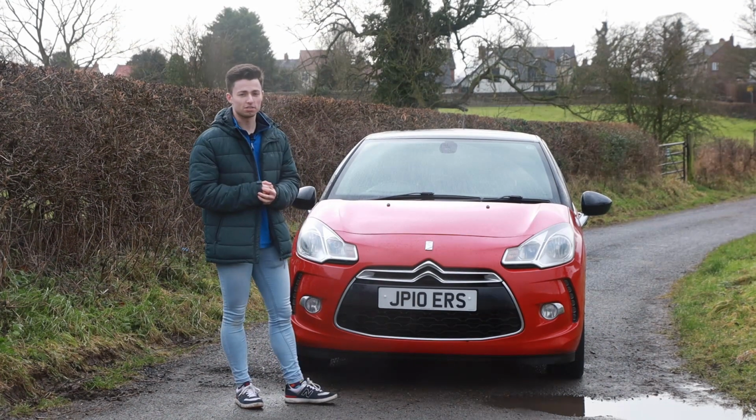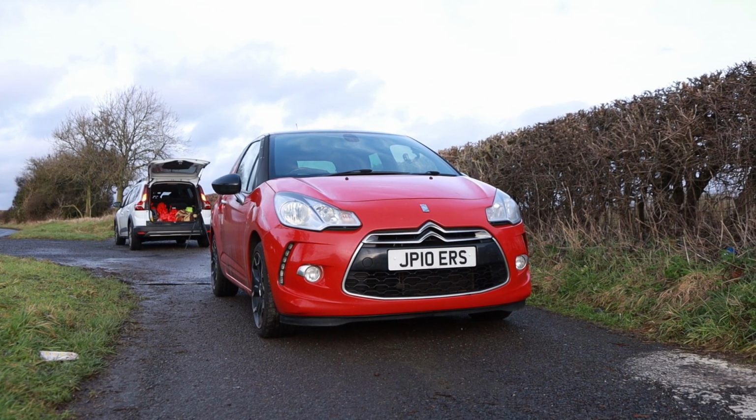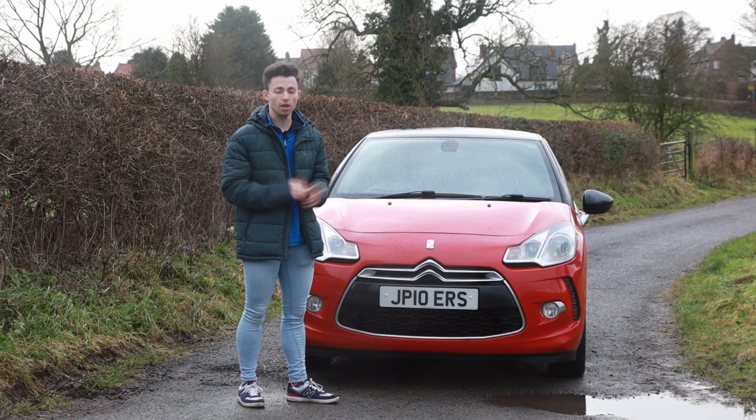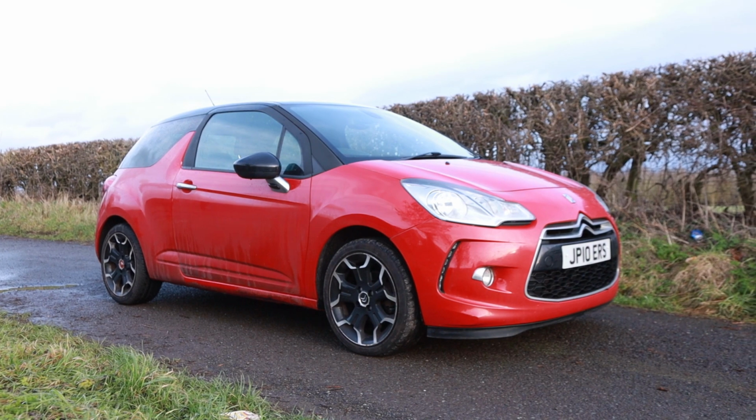Initially released in 2009, the DS3 was Citroen's attempt at breaking into the premium small hatchback market, bringing this car up against rivals such as the Mini hatchback and the Audi A1.